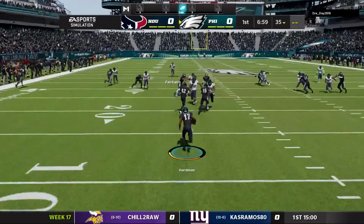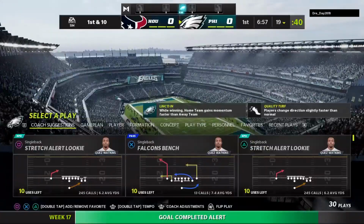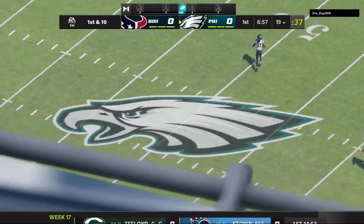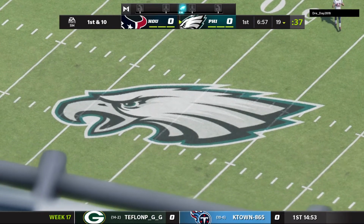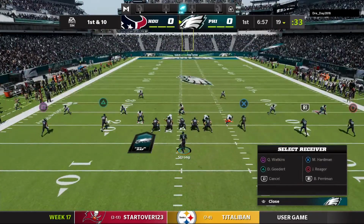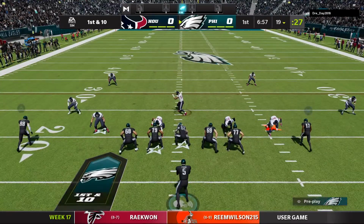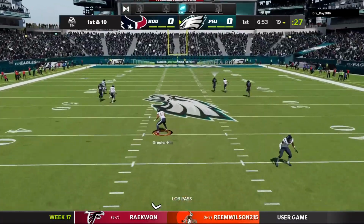Here's Mecole Hardman. And he won't get this to the 20-yard line as he's down at the 19. So here's a 1st and 10 now, down inside the 20. They'll try and start this drive in the air. Oh, he's going to take a shot right away.